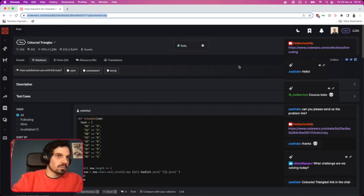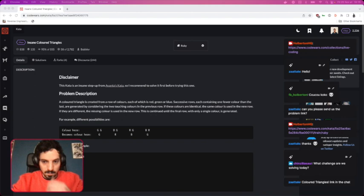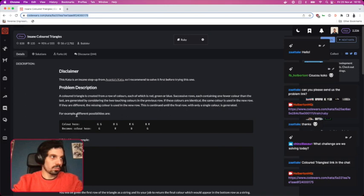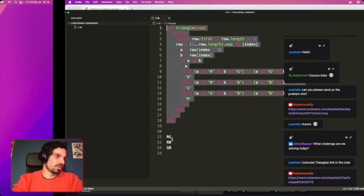So okay, perfect. This is the very same exercise, but we'll try to improve the performance of our solution. Here's the link if you want to see. It's the very same problem, but I think the test cases are way harder. So let's just try again with our previous solution to see if it works or if it fails miserably, as I think it will.